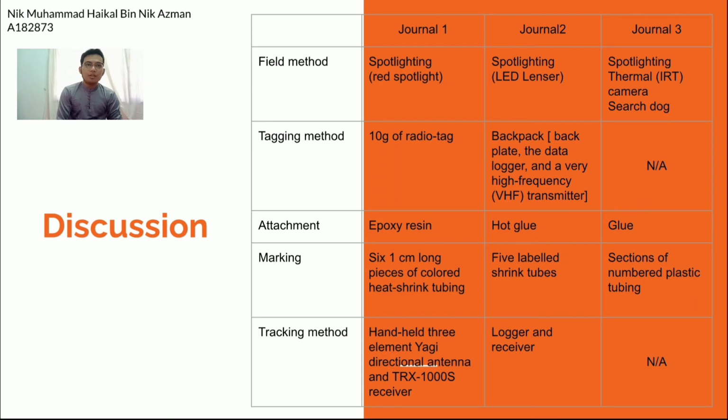The sample hedgehog will be directly detected by the search dog and the thermal camera. As for the attachment, they use a simple glue, and for the marking, they use sections of numbered plastic tubing. And for the tracking method, they directly track the hedgehog using the search dog and the thermal camera.